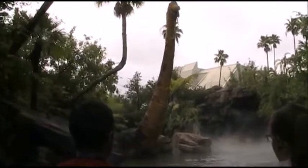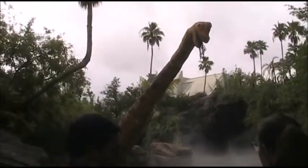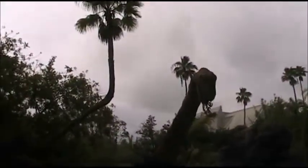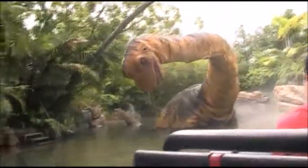The dinosaurs in this movie are among the largest creatures ever to land. Yet despite their awful size, these gentle giants pose no threat to us.